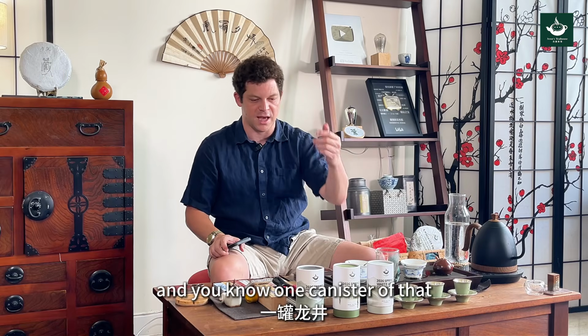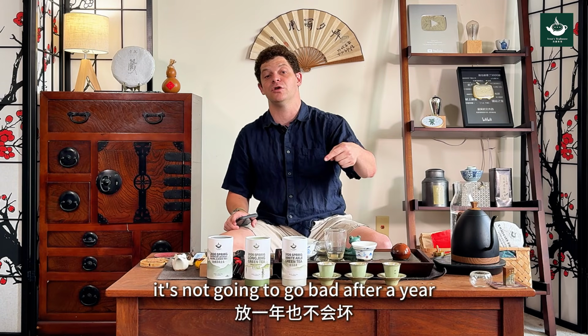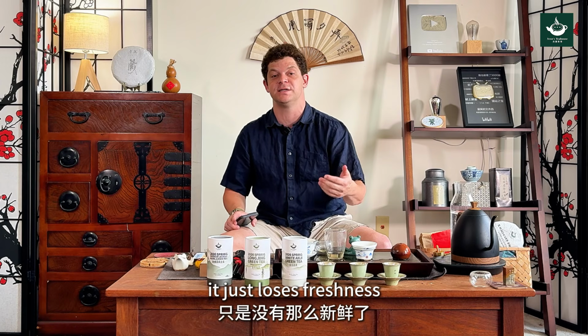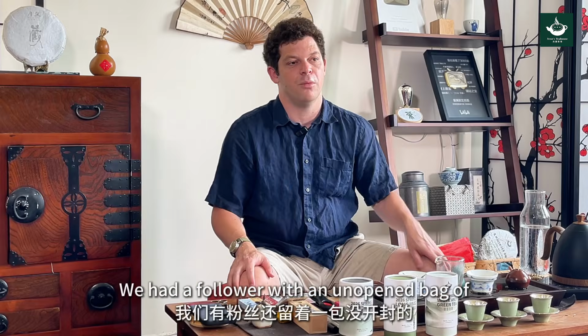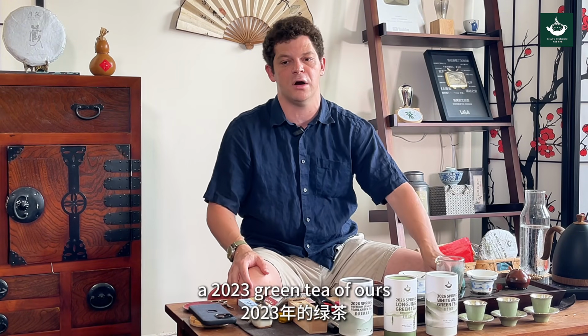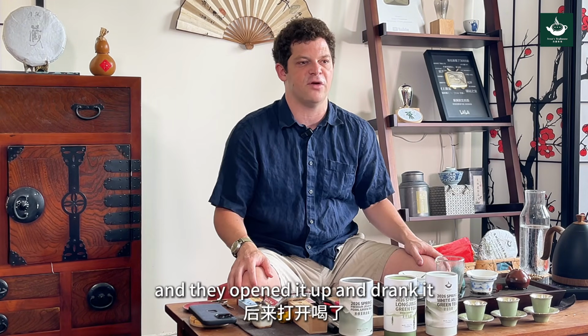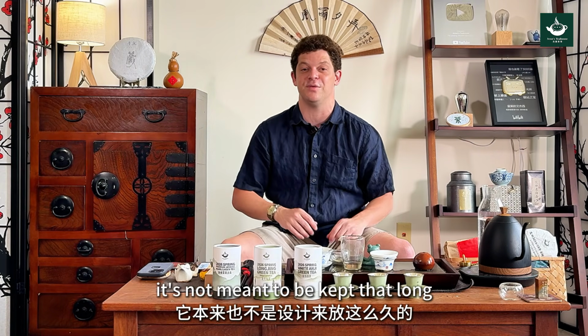Longjing is just classic. You're not gonna go wrong. And one canister of that, you use it throughout the year. It's not gonna go bad after a year. It just loses freshness, and people who are really excited about tea tend to want to get the next year's spring green tea. But we had a follower who had an unopened bag of a 2023 green tea of ours, and they opened it up and drank it and said it was still pretty good. So I can't guarantee that. It's not meant to be kept that long.